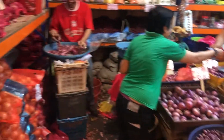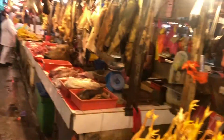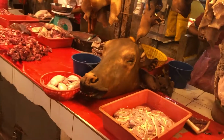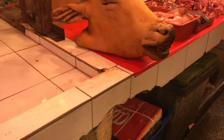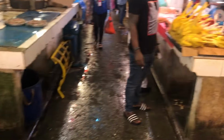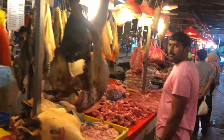So apparently this market opens at 5 o'clock in the morning and it closes at 6 in the evening every day. The floor is wet, so you want to make sure you're wearing some shoes that you don't mind getting a little bit wet. That's something you don't see every day. Wow, I've never been to a wet market like this before. I guess this is where a lot of the local restaurants buy their meat.